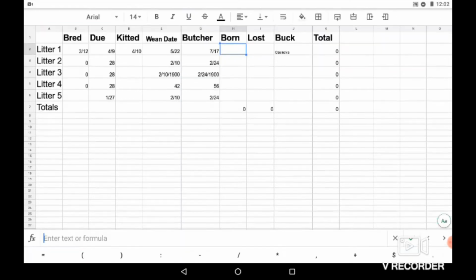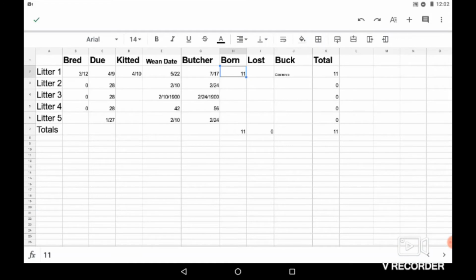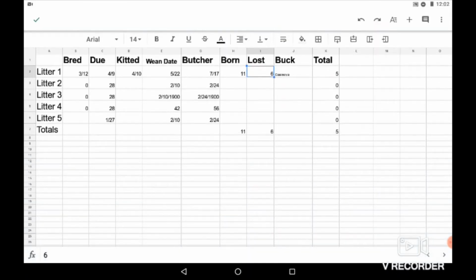So now over here, I put how many were born. She had 11 of them, but she lost 6 of them. So there you go. Down at the bottom, it also totals all of your born and lost, so you can keep track of how good of a mother they are through the year. And she ended up having 5 survive.